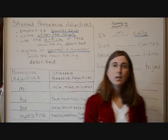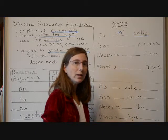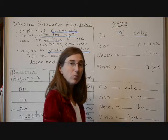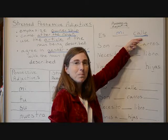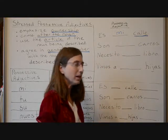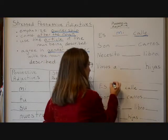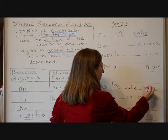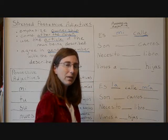mía. So mía is going to come after calle, and we will need to use the article, either the indefinite or definite article, before calle. So the definite article for calle is la, and we can say it's my street, emphasizing mine. Es la calle mía. Es la calle mía. It's my street.